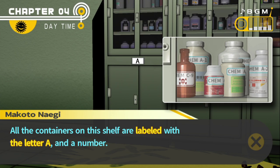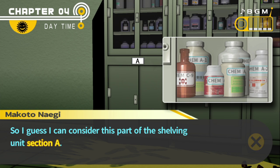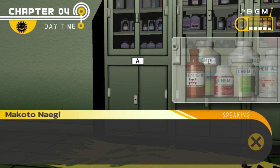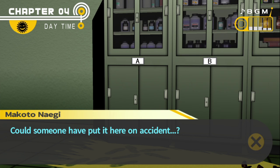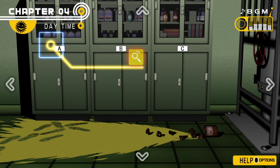All the containers are labeled with the letter A and a number. No, that one's C9, see? But wait. There's one bottle here labeled C9. Could someone have put it there by accident? Huh.